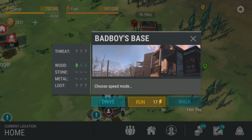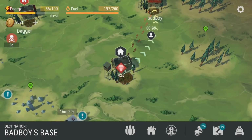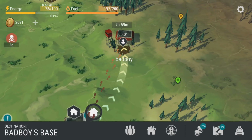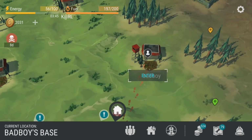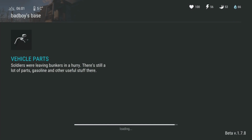And we just got out of there in the nick of time. Bad boy, what you gonna do? What you gonna do when I come for you? Literally, I'm coming for you. I'm coming for that base. Right as those zombies were about to break into my base too. So that's a bit of a relief. That'll make my life a little bit easier, which is always pretty bueno, if you ask me.